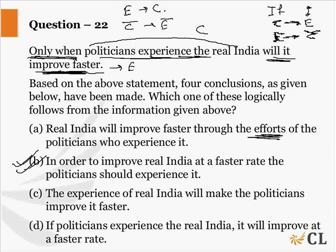And when we have only if condition, then effect will happen leads to cause will happen, and the negation of that. So what is the cause here? Only when politicians experience the real NDR, this is the cause. Will it improve faster? This is the effect. So first this should happen, and that gives you a result that politicians should experience it. Clear? This is very much clear in the B option.